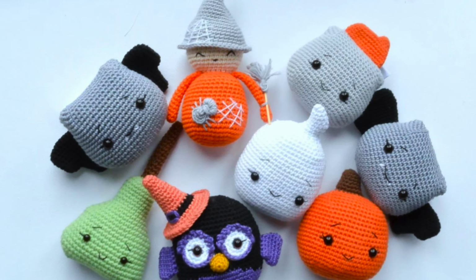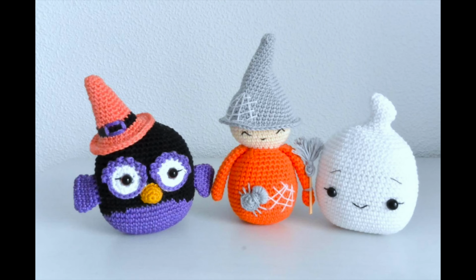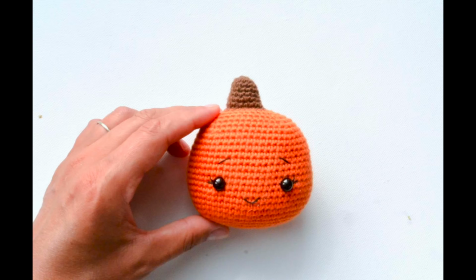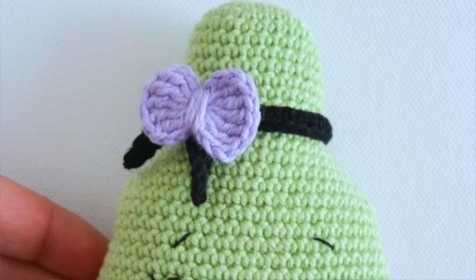The last pattern is actually a collection from amigurumi.com, and I thought these were so cute, especially if you wanted to make all of them, but one of them is actually my favorite. So you have a ghost, a witch, an owl, a pumpkin, a cauldron, a bat, and a broom. And I must say that that little broom is about as cute as it can be.